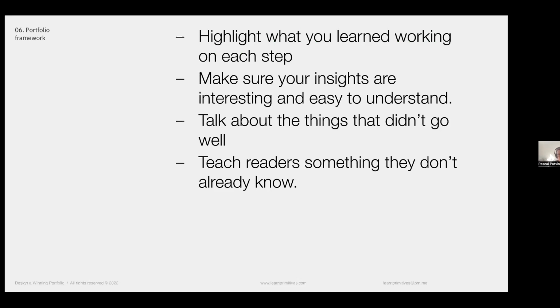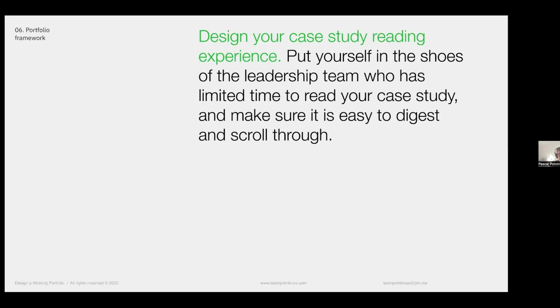Really, really, really important. Design your case study reading experience. Like I said, it's about the storytelling aspect. All books are books. Why are we drawn in to some? The images, the way the typography is done, the storytelling aspect, the way our eye is guided through the story. You need to design your case study in the same way. It's a reading experience. You've got to put yourself in the shoes of the hiring managers, the people that are going to look at your portfolio. Is it easy to digest?